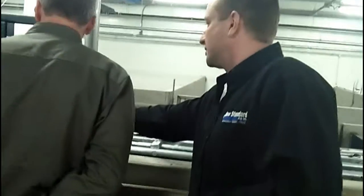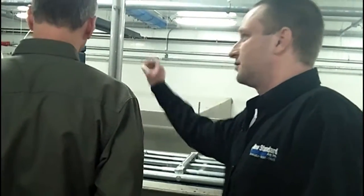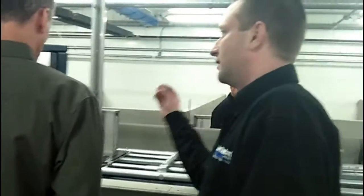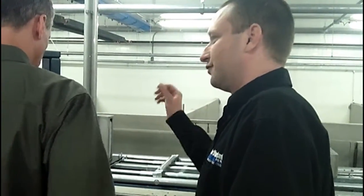So this station locks in the back. She comes in, she gets recognized, and that trough starts dispensing feed a little bit at a time. As long as she stays there and the tag's recognized, it keeps dosing up the feed until she's been given her full portion.